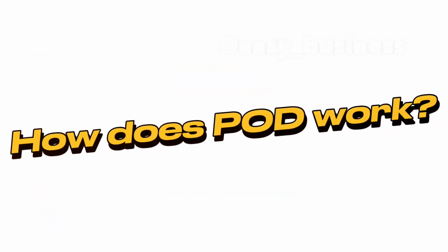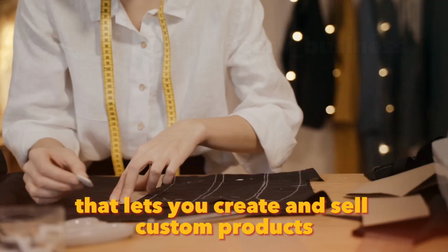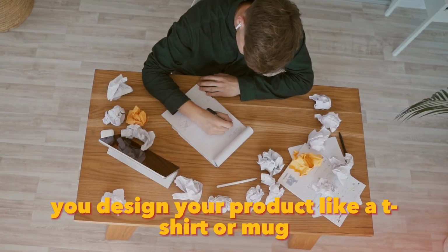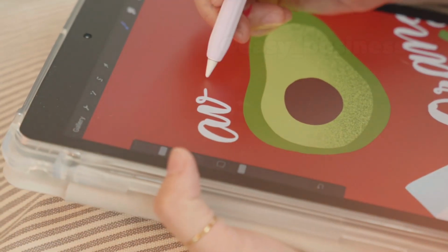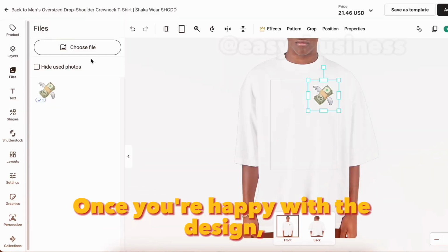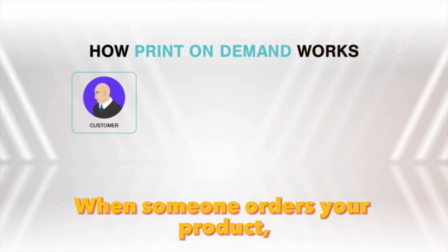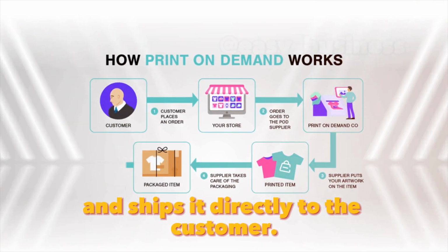How does print on demand work? Print on demand is a simple process that lets you create and sell custom products without the need for inventory. Here's how it works. First, you design your product like a t-shirt or mug using online design tools. You can get creative with graphics, quotes, or your own artwork. Once you're happy with the design, you upload it on a print-on-demand platform like Gelato. When someone orders your product, the platform prints your design on the item and ships it directly to the customer.